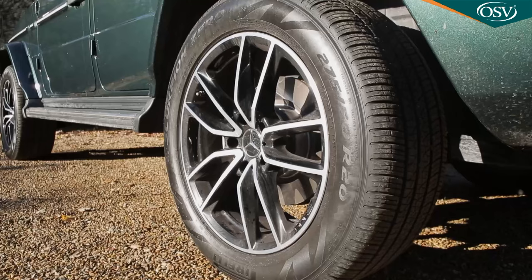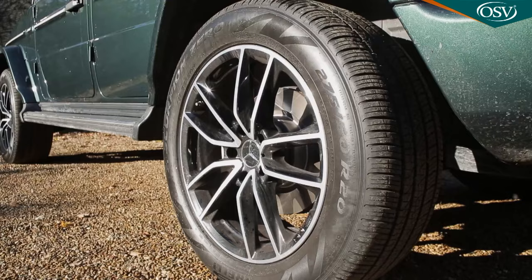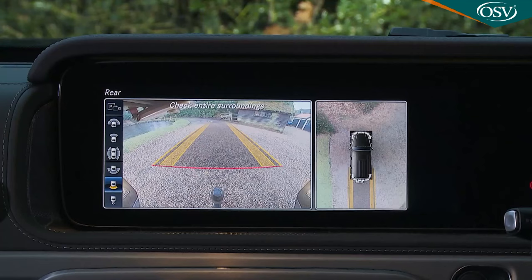There are 19-inch AMG alloy wheels, metallic paint, LED tail lights, side running boards, and that trailer coupling that almost all buyers want. Plus, multi-beam LED headlamps, which automatically adapt to the road and to other motorists, and a parking package with a 360-degree camera.